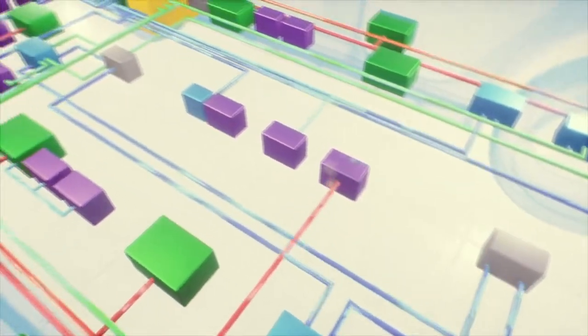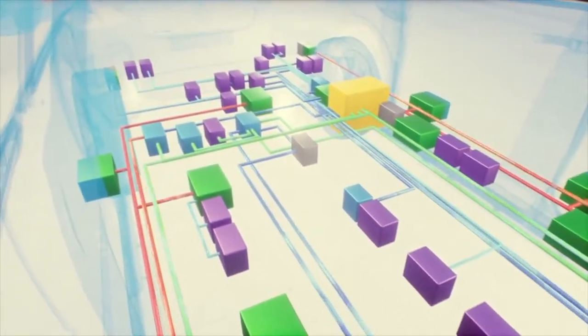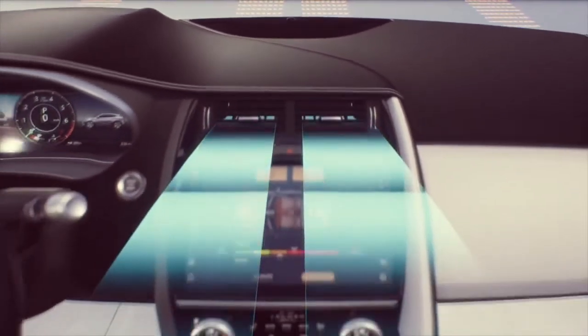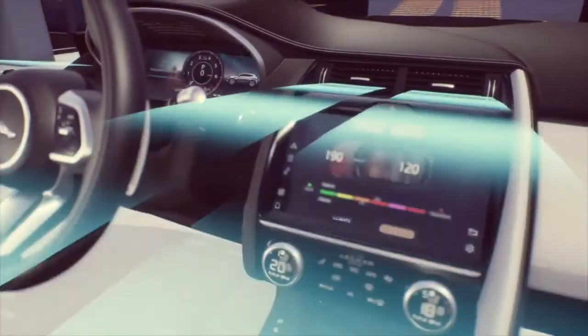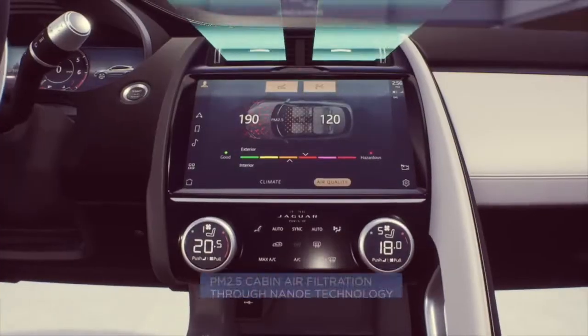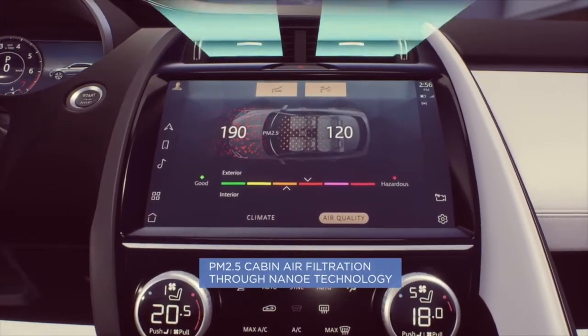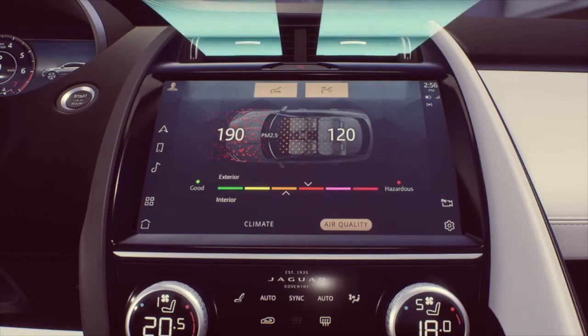This architecture also enables us to introduce new cabin technologies. The first of these improves interior air quality through nanotechnology, which removes allergens and unpleasant odors. The system now features PM 2.5 filtration, which captures ultrafine particles to improve occupant health and well-being.